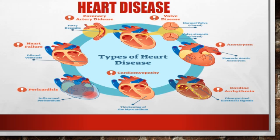Cholesterol also makes the insides of the arteries rough, which can cause the blood to clot. Clots can block an artery completely. This blockage is caused and a disease is created that is called a heart attack. Here are some other diseases also.